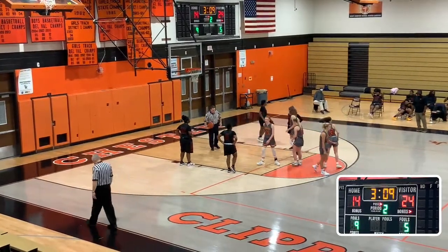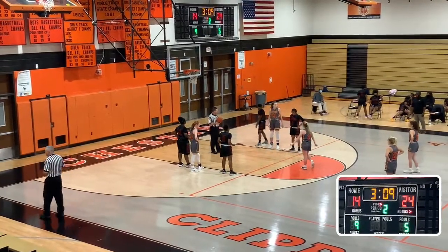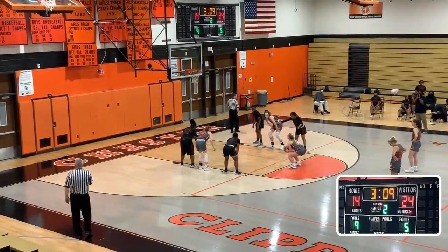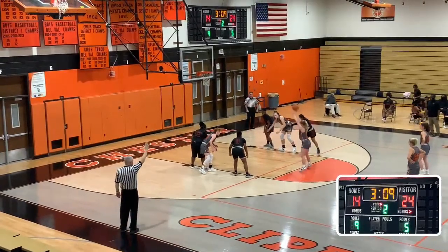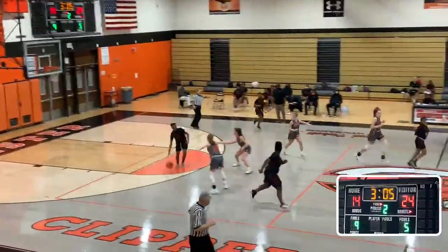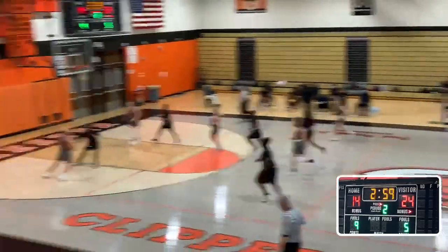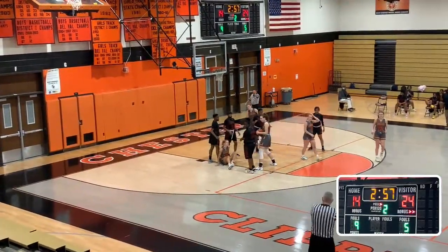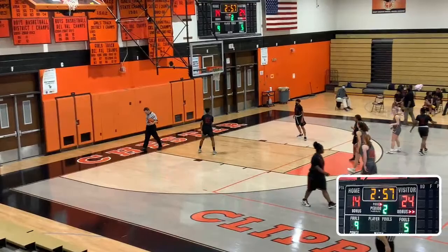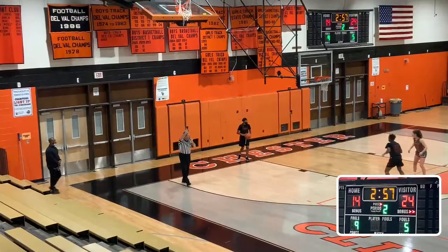Lala Kirchie misses the first. So now Bose comes back in, replacing Muhammad. Kirchie misses both. Rebound, Bose. Bose was looking for Sky, and we have a traveling violation on Penncrest. 2:57 remaining here in the first half. Chester now trails by 10.